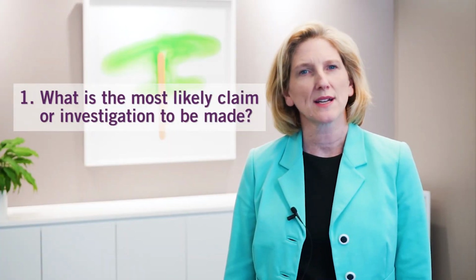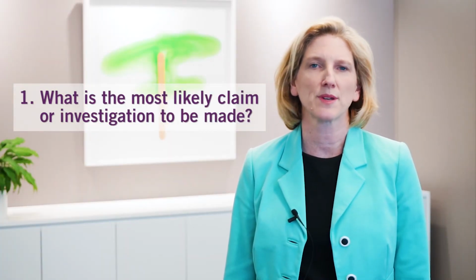Firstly, what is the most likely claim or investigation that a company and its directors will face? What is the policy there to protect the company and its directors from? In general terms, there are two main areas of potential liability for a company and its directors.